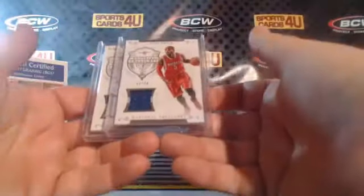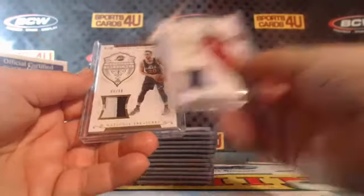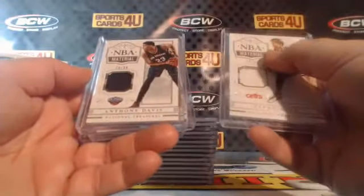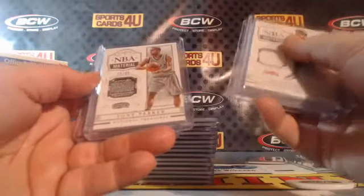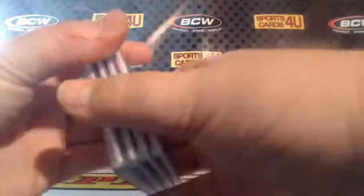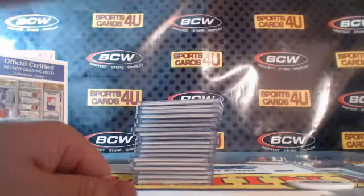Material Treasures jerseys to 99: Rockets, Josh Smith. Gold, two-color patch to 10, Jazz, Gordon Hayward. NBA Material jerseys to 99: Cavaliers, Steve Kerr. Pelicans, Anthony Davis. Spurs, Tony Parker. And Kings, Ralph Sampson.